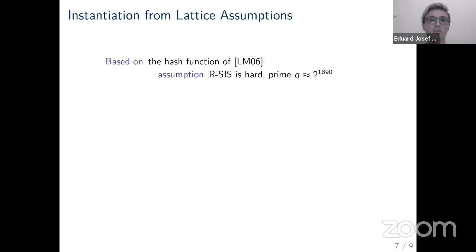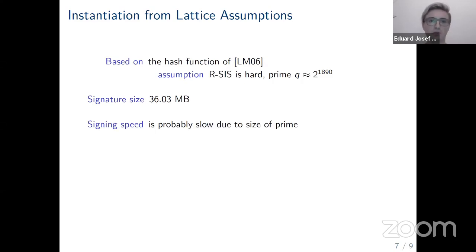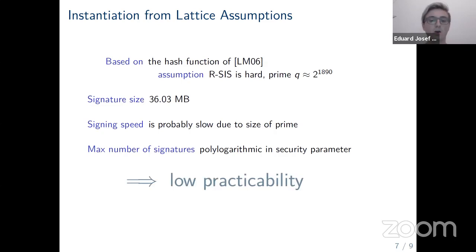Our instantiation uses the linear hash function of Lyubashevsky and Micciancio, where the underlying assumption is that the RSIS problem is hard. The prime we use is quite large. So our signatures are 36 megabytes large, and the signing speed is probably quite slow due to the size of the prime. Further, the maximum number of signatures is polylogarithmic in the security parameter, as our one-more-unforgeability security bound degrades exponentially in the number of issued signatures. Only in this range, the ROS problem is information-theoretically hard. So, all in all, our instantiation is not that practical.